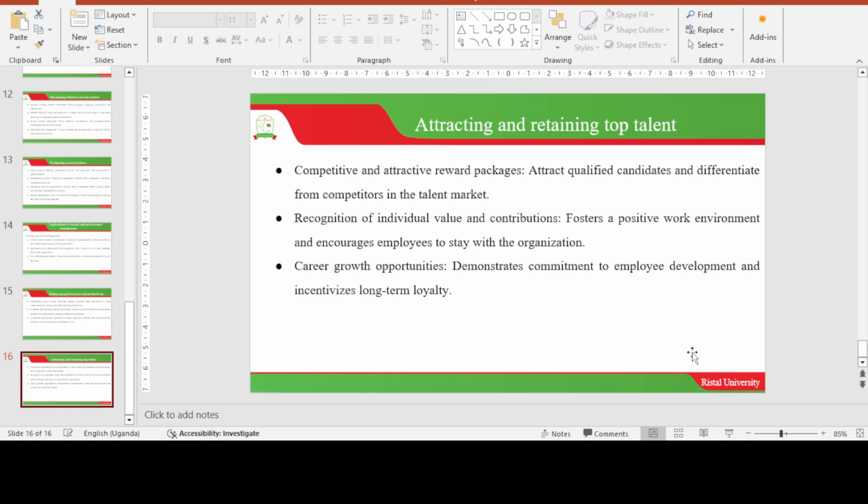Okay? Number two is recognition of individual value and contribution. It's very important. Okay? If you recognize someone's performance, the person feels appreciated. The person feels that he or she belongs to the community. He or she belongs to the organization.